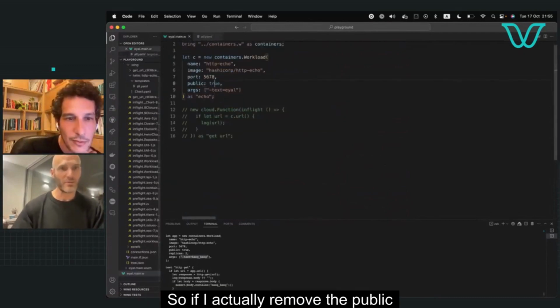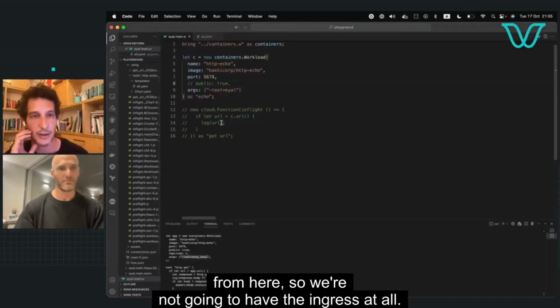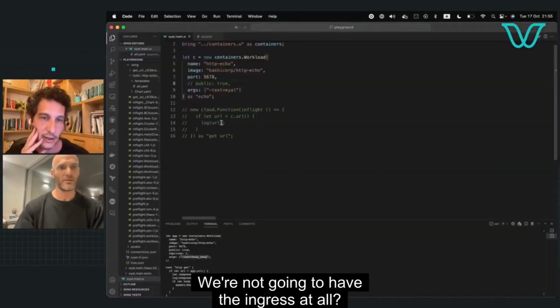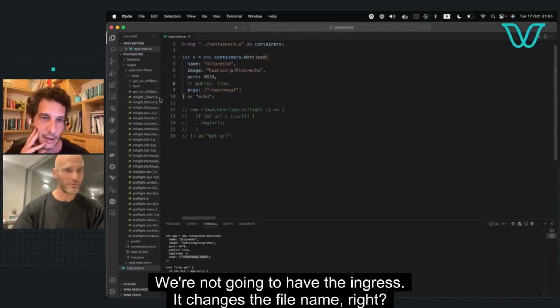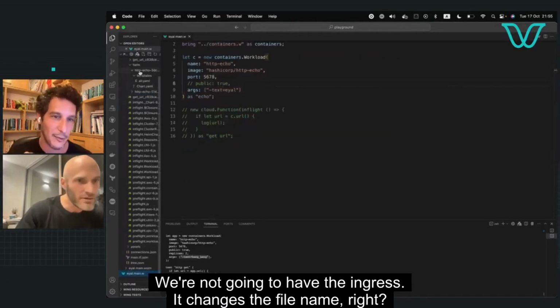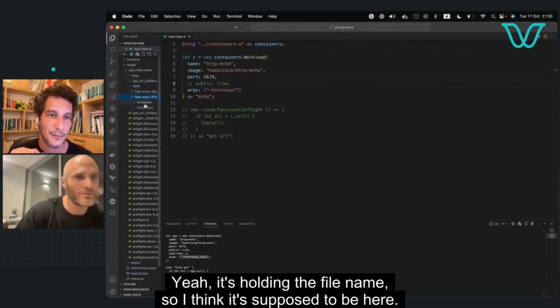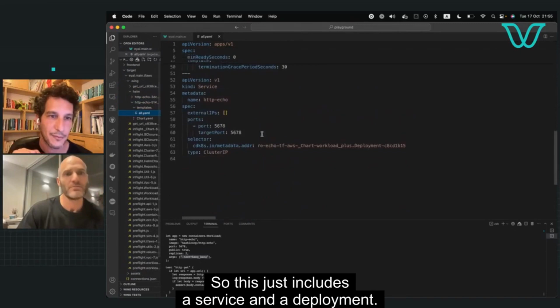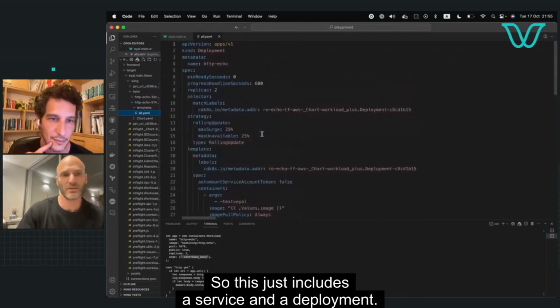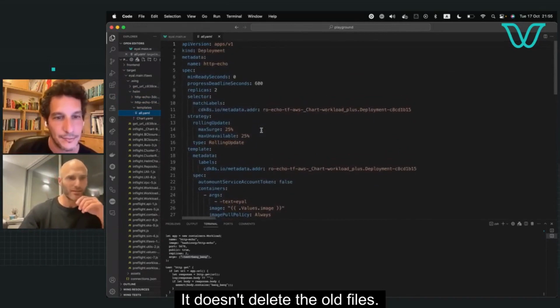So if I remove the public from here, we're not going to have the ingress at all. It changes the file name, right? That's why. Yeah, it changes the file name, so I think it's supposed to be here. So this just includes the service and the deployment. Yeah, it didn't delete the old file. It doesn't delete the old files.